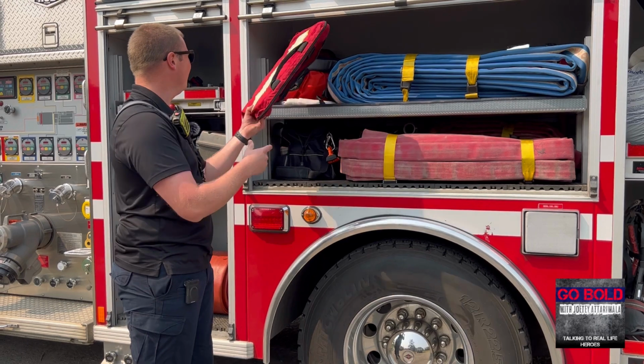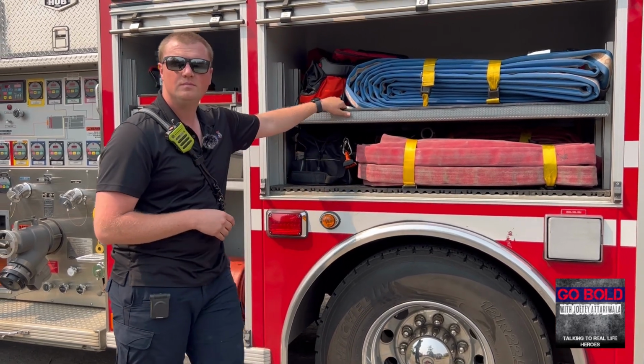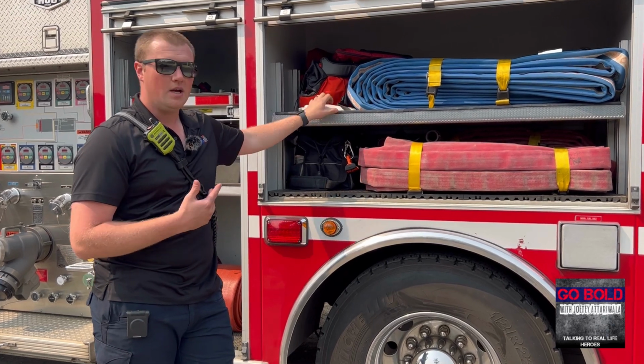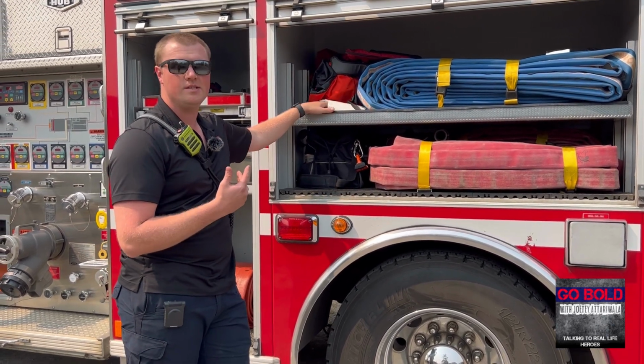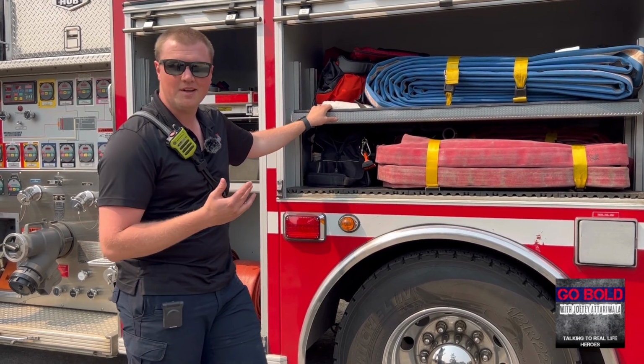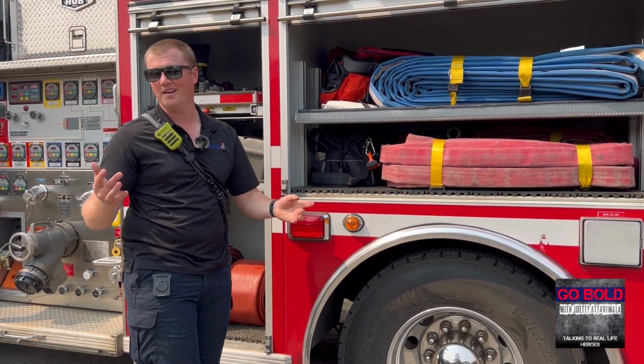Right, and RIT, just for those that aren't familiar with the acronym? Yeah, Rapid Intervention Team. Sometimes you'll see it as RIC, Rapid Intervention Crew. A whole bunch of different variations depending on Canada, the US, where in Canada even.